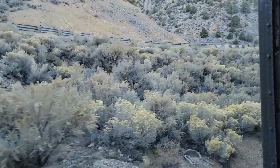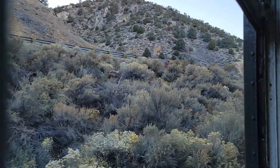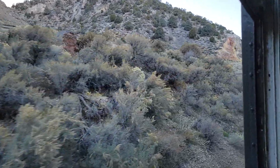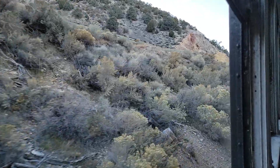This area just west of the tunnel has been subject to many road revisions over the years. The most recent occurred in 2000 when the original canopy cap, the overpass, was removed.